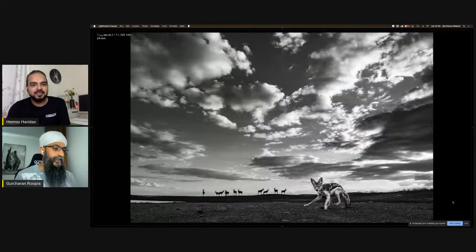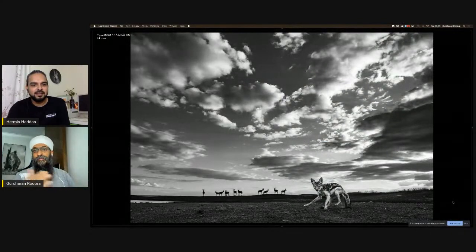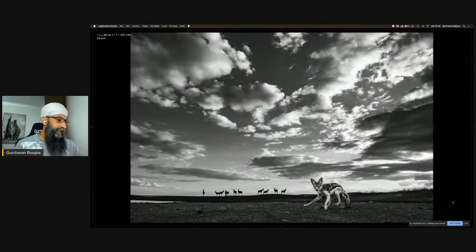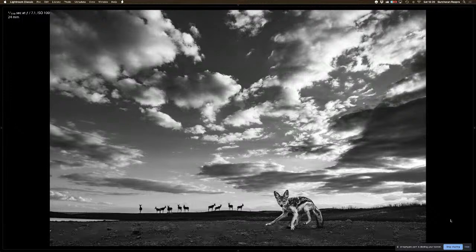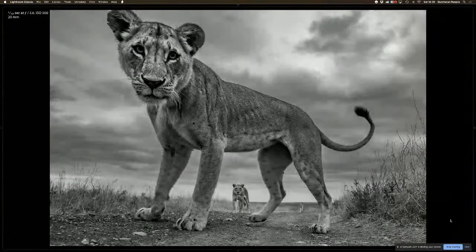All right. Okay. So again, beautiful story to be told. Jackal coming to inspect the camera. Shutter speed is making it think. We've got silhouette of all the hartebeests at the back. Dramatic skies. Sometimes stories.